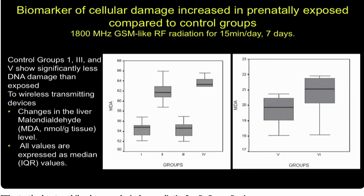This is showing you cellular damage that occurred in animals that were prenatally exposed to mobile phone radiation that was produced by a computer simulating the mobile phone exposure under controlled conditions, right? Because you can't really get rats to make phone calls. You've got to model the exposure.